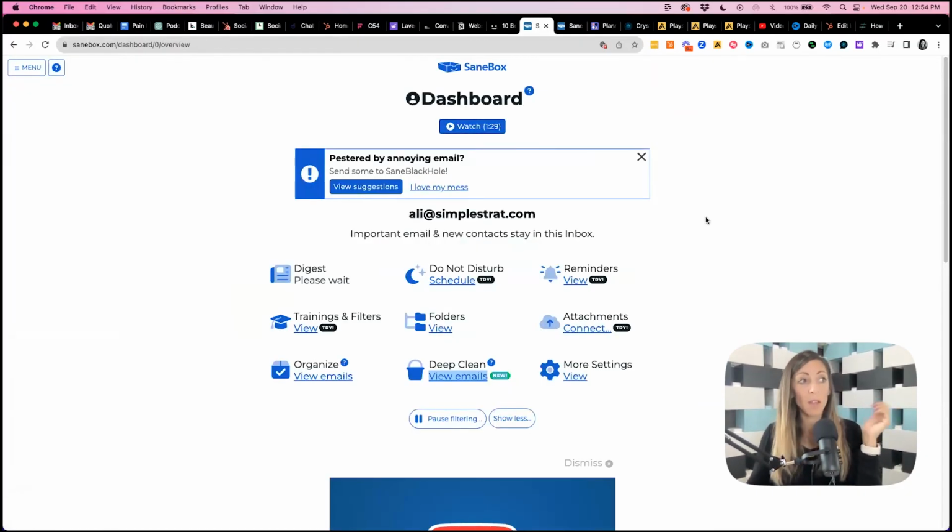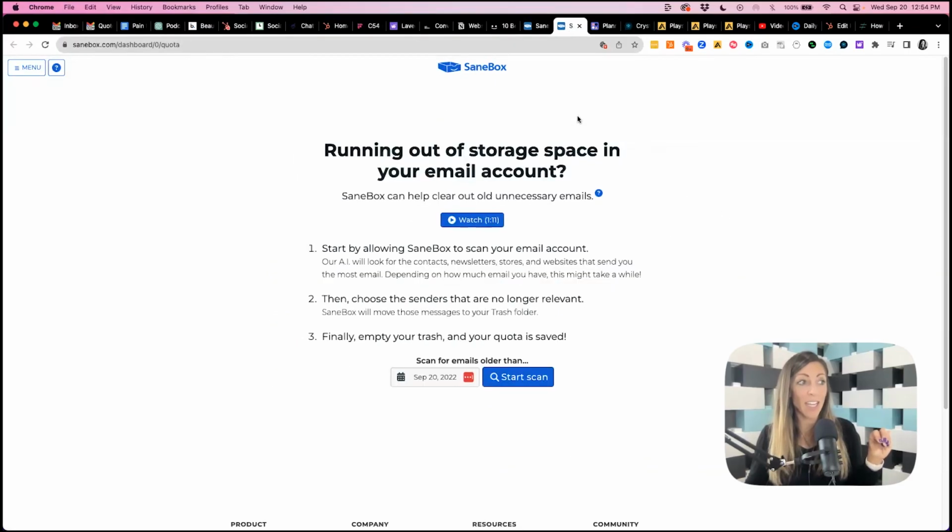Stay in Inbox. Stay in Inbox is the one that goes through and cleans your inbox for you and helps you manage things just from an AI perspective. We've got some things where you can set up folders and trainings and views. This deep cleaning one is going to say, help me clean out my inbox. Give it some parameters and say anything beyond this date, do these things with it. Super valuable. Go ahead and check that out.